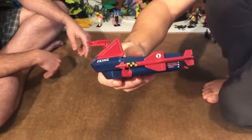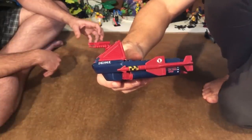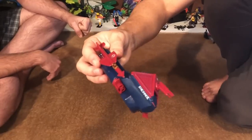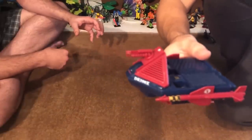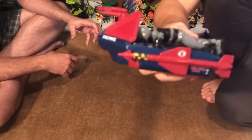So this does better than the Hurricane for you? I think it does. At least in the context of the blueness. We're all about the blue today, and I think this gives more blue of Cobra. It feels more like a Cobra vehicle than the Hurricane to me. I love the Hurricane, but it doesn't feel as Cobra as this does. All right. Well, let's deep dive.